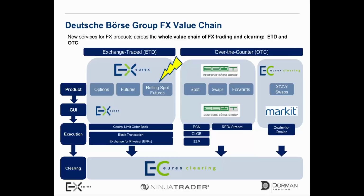There's a lot going on in this picture, but the takeaway today is that the Deutsche Börse's extensive FX footprint now includes the launch of a full suite of exchange-traded FX Eurex derivatives, the most innovative of which is listed in the upper left-hand side of this slide. And our product focus today, the Eurex Rolling Spot FX Futures.